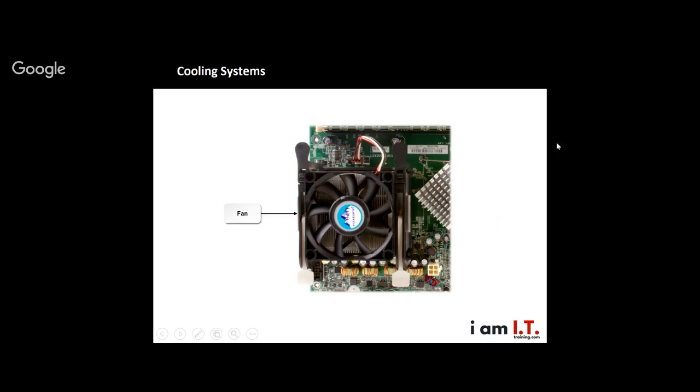So that's a heat sink, and we'll talk more in depth about those, but that's a passive cooling system, meaning that there are no moving parts. Now, of course, a fan does move, and that's going to make it an active cooling system. And you will see active and passive cooling components used together to alleviate heat from different components of your computer.